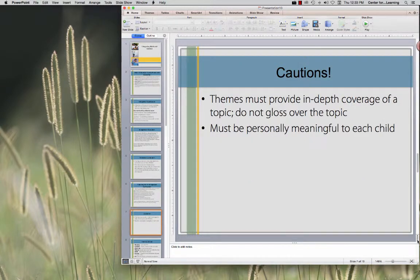Cautions. Themes must provide in-depth coverage of a topic. Do not gloss over the topic. It must be personally meaningful to each child.